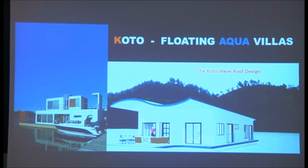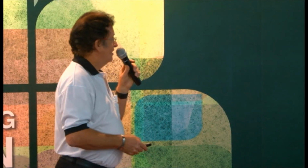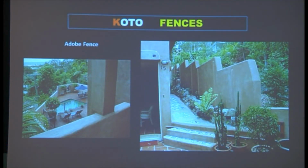And the floating houses can be rotating on water, or move up and down, or be on static water. They can float in any position of a tide, and even in cyclonic conditions, we have a method of securing these against cyclonic wind speeds. Also, fences. These are the fastest fences you could possibly ever dream of, because they can be erected hundreds of kilometers in very short spaces of time. So the people who run with fences will find this incredibly easy to do and incredibly fast.